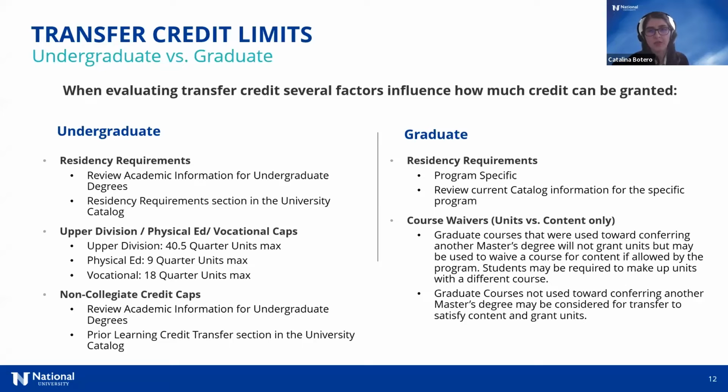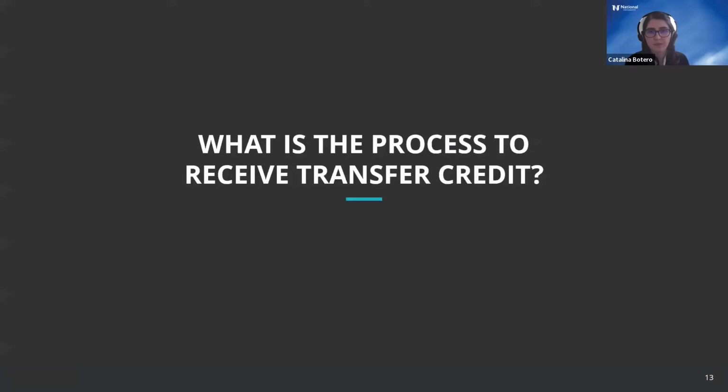In addition, a graduate course used towards conferring another master's degree will not grant units, but may be used to waive content if allowed by the program. In these cases, you may be required to make up the unit with a different course. If the graduate course was not used in conferring another master's degree, then we'll review transferability for content and units.